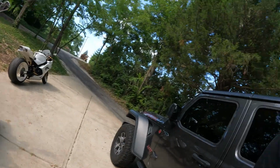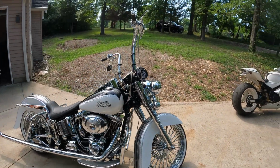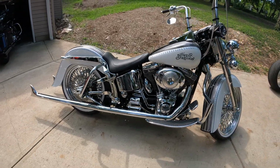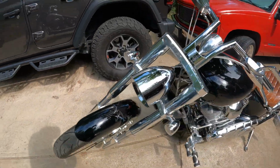Oh yeah, I got pictures of how the bike looked. At the end of the video, I'll show you pictures of how it used to look. It's a big change. But yeah, let me know what y'all think about this big dog right here.